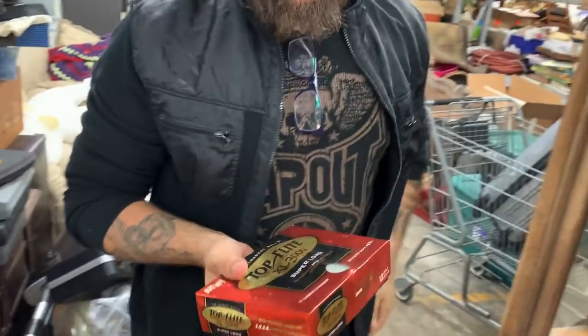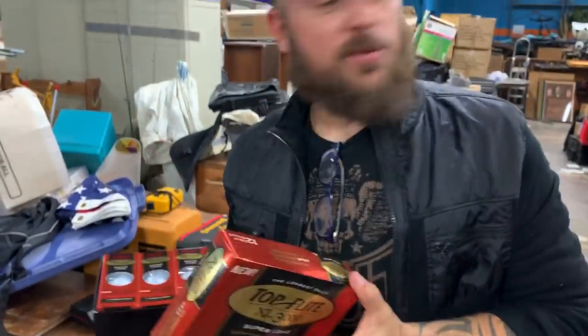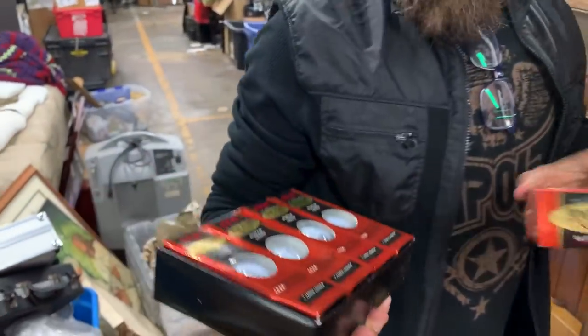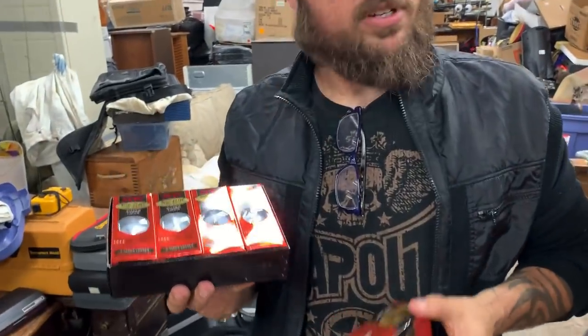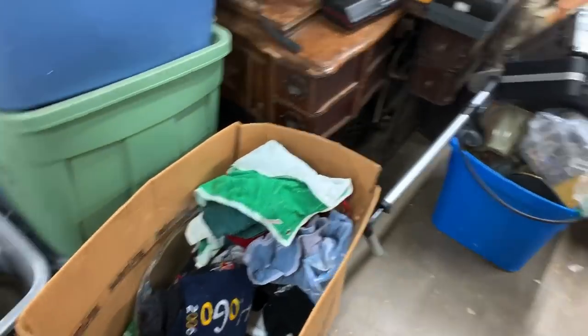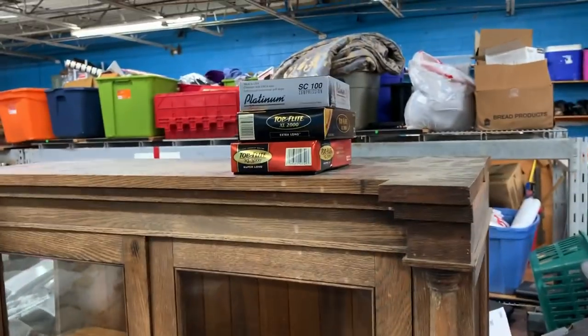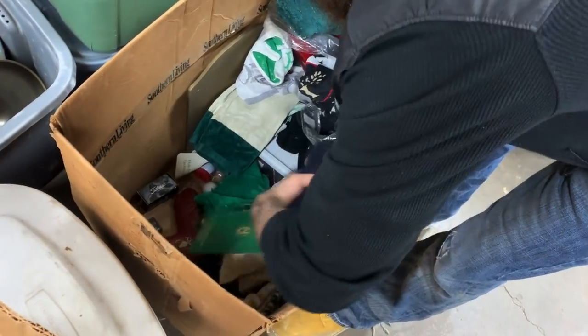Man, that was inappropriate. That's the 10-year-old boy in me coming out. That's what she said. That's what she said. Oh, what do you got? You got extra long, super long balls. That's pretty cool, right? Hey, we're going to put all those in one beautiful lot. Boom, just like that. Get your balls on. Oh, look, more balls.